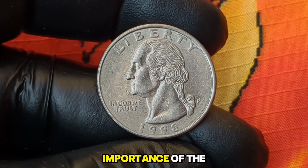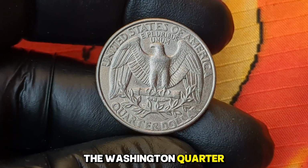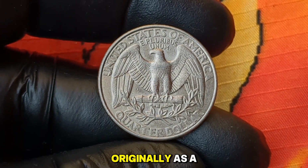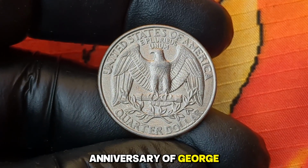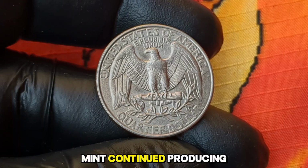To understand the importance of the 1998 quarter, first we need to look back at the history of the Washington quarter itself. The Washington quarter was introduced in 1932, originally as a one-year commemorative coin celebrating the 200th anniversary of George Washington's birth. But the design became so popular that the U.S. Mint continued producing it every year.